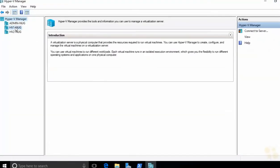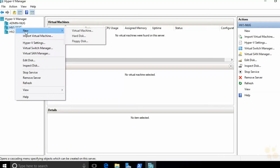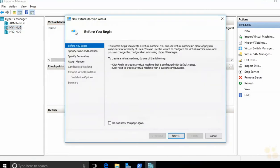Make sure that you choose HV1NUG. That's where we're going to put both of our Windows machines. Give that a right-click and choose New Virtual Machine. That'll launch us into a very nice and easy-to-use wizard here. Give that, before you begin, a quick read-through and hit Next.